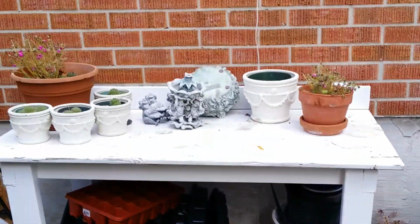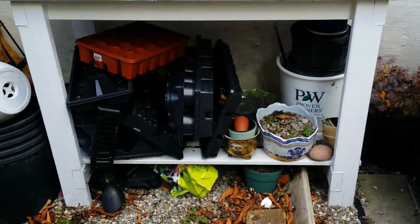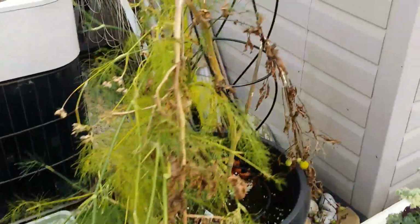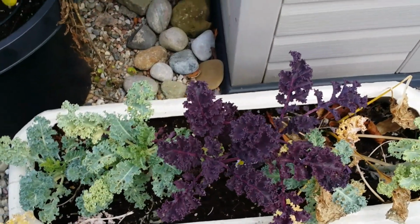You could see this is where I had all of the succulents. We'll just store that away for the winter time. Here's what's left of the kale.